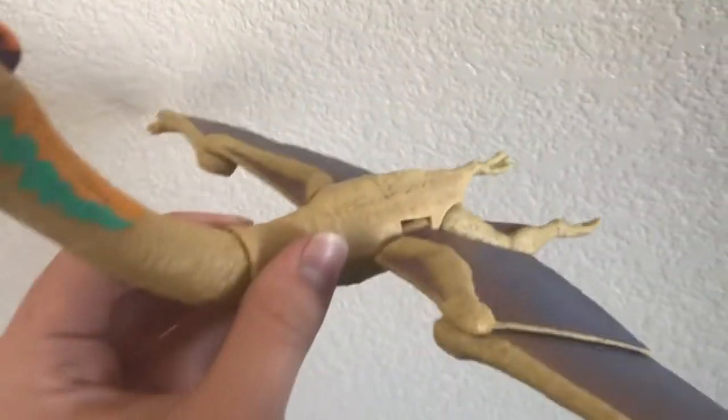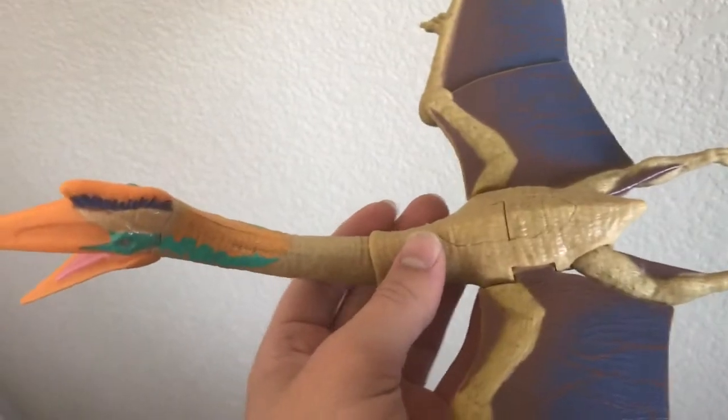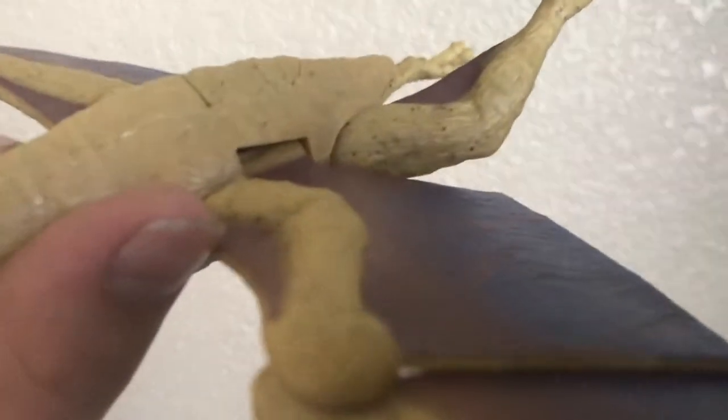Hey, so a last minute addition on the review of the Quetzalcoatlus. Something I noticed as I was playing with this. I didn't get a good lighting on it. The leg, it looks like... One second, let me see if I can get a better light. Yeah, this isn't my room, this is my brother's room. It's an absolute mess. I'm trying to keep the camera away from that.